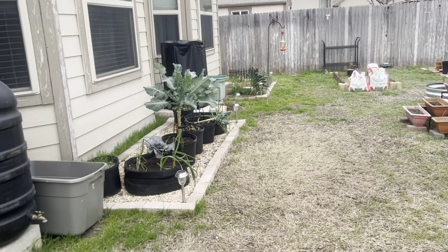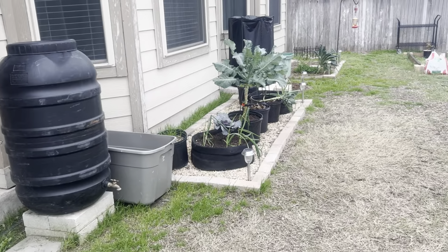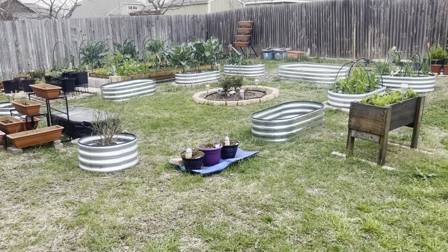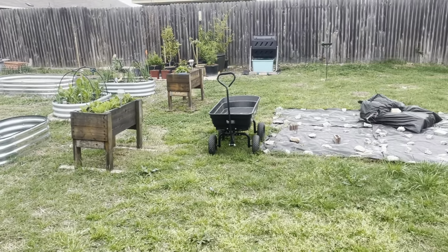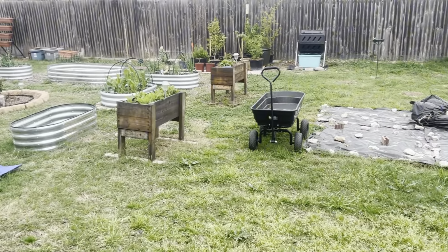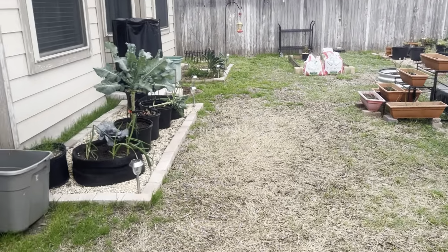A last day of the month of February tour. I'm sorry, I apologize for the neighborhood dogs, but here is a quick view of the garden. Let's get started.